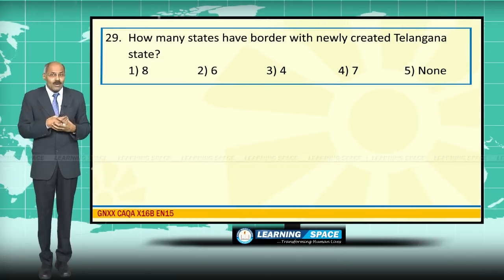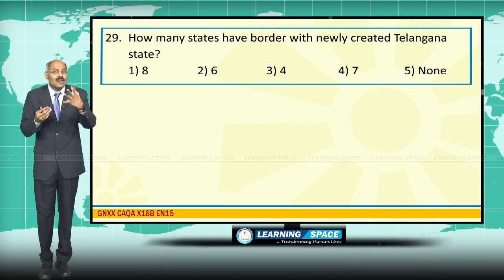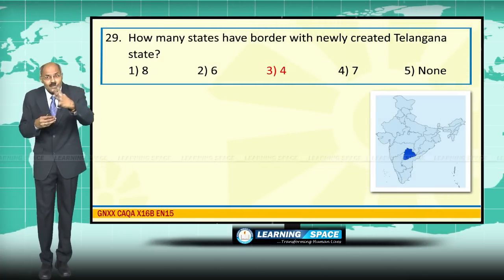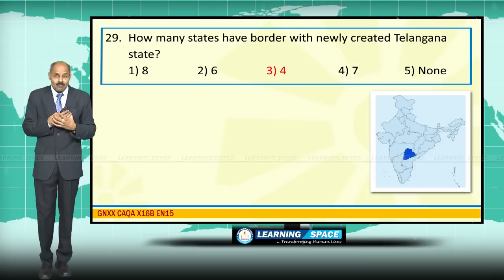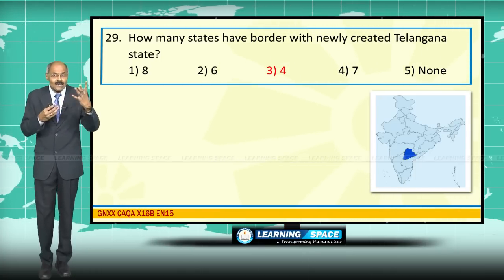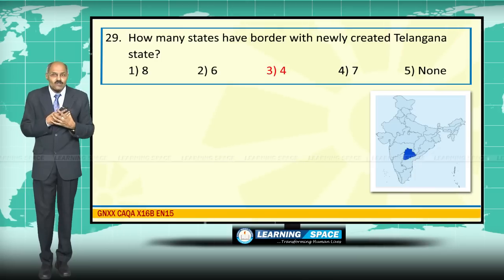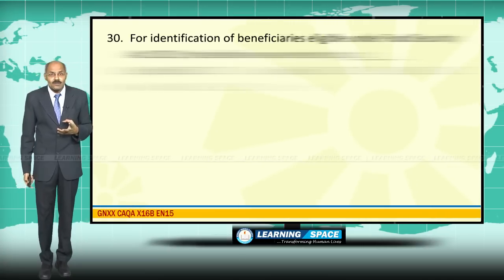How many states have border with the newly created Telangana state? We all very well know Telangana state is a newly created 29th state in the country, and 4 states have border with the Telangana state. Towards north, Chhattisgarh and Maharashtra, and towards west it is Karnataka, and most of its border is with Andhra Pradesh. It has got 4 state borders: Chhattisgarh, Maharashtra, Karnataka and Andhra Pradesh. Look into the last question of this week.